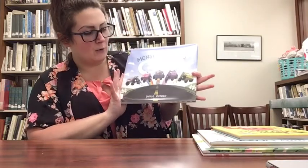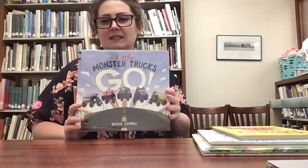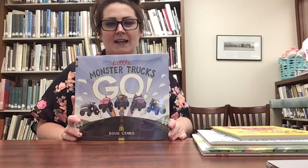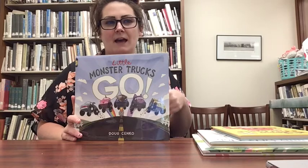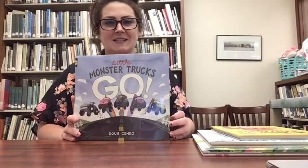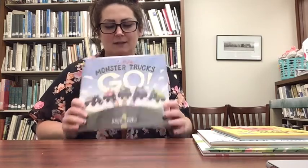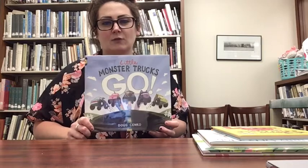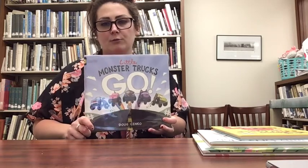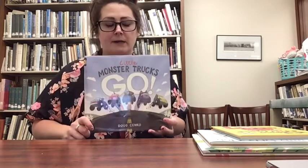The first one is Little Monster Trucks Go by Doug Chenko. This is a really, really cute picture book. It's about 5 trucks in a race that each end up having some type of trouble in the race, how they're overcoming that trouble, and who ends up crossing the finish line first. Obviously you see all the trucks are different colors, and different things happen to the trucks in the race. This is a really great picture book for our birth through grade K1 group. So that is Little Monster Trucks Go.